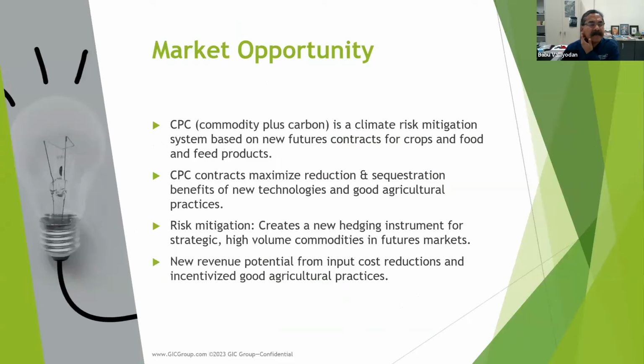So these are their major objectives. The CPC, the commodity plus carbon, does contracts for different crops to maximize carbon reduction and sequestration benefits. Then they look at risk mitigation, and they advise the farmers about the revenue potential out of using these carbon scores or carbon intensity scores.